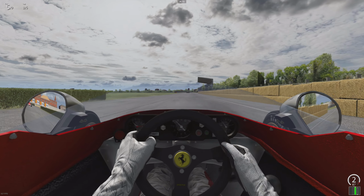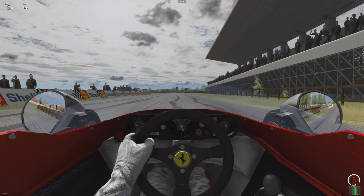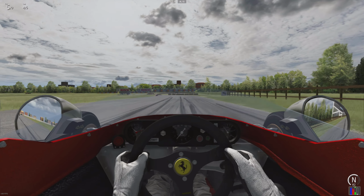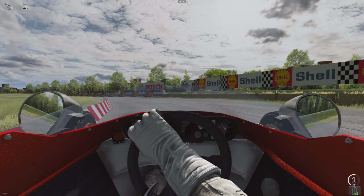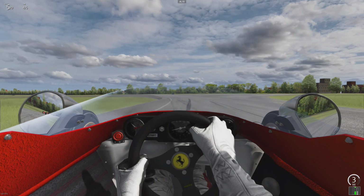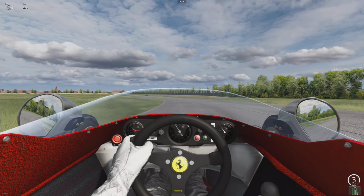In terms of the car now, the Ferrari and the BRM, the entire 1970 F1 project we've got going on is being led by Emil Anderson. He joined Story Sim Studios primarily to get some help, and also because I thought it'd be a great partnership working with him on these 1970 F1 cars. He did a lot of work on the 1972 McLaren Indy car that we have, and I think that's one of our better cars.